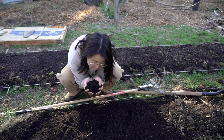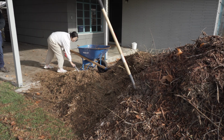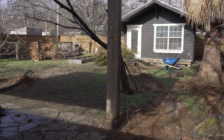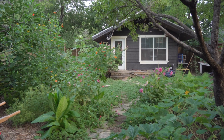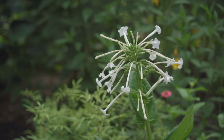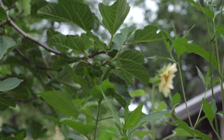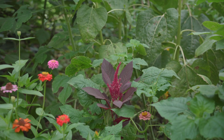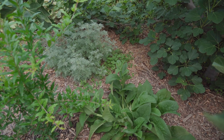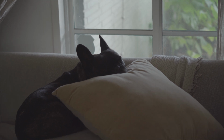It's been 5 months since I broke ground on creating a food forest in my city backyard. What started out as this now looks like this. In this video, I want to give you a tour of what everything looks like and why I designed it the way I did. But first, let me tell you a story.